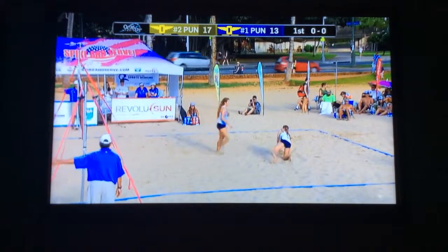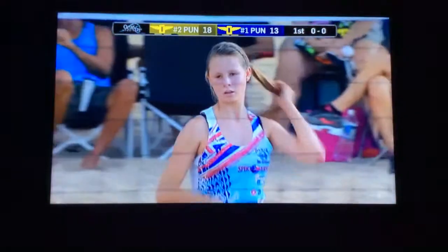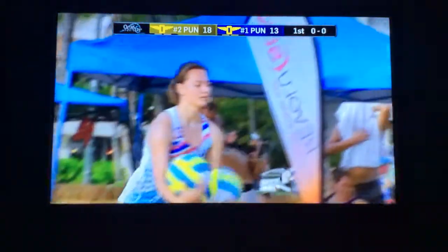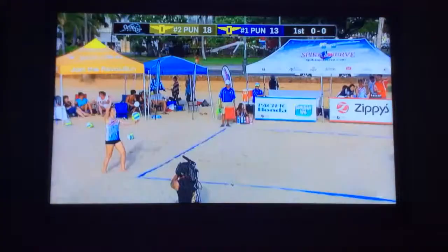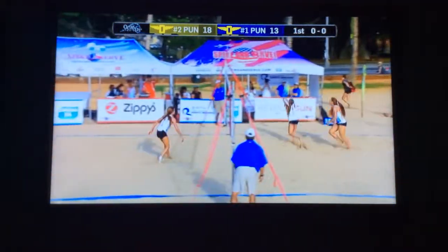And an ace serve that time by Markwith, the sophomore. And it's 18-13. And the veteran team of Matthews and Anderson, they still have a timeout. This would be a great chance to take one, slow down the momentum, see if they make that decision. Markwith with 3 aces in this first set. She's the only one to have an ace serve. She has 3 of them.